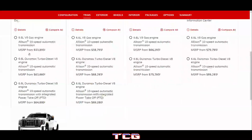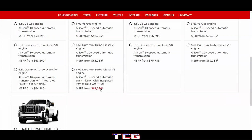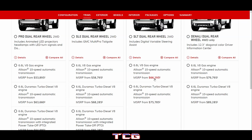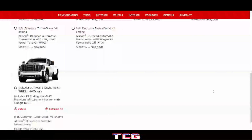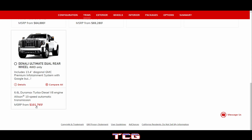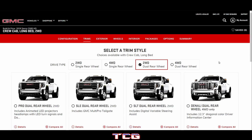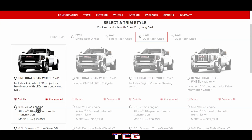So the Pro is going to start at $53,000 with the gas, and goes all the way up to $64,000 with the spec'd out turbo diesel. The SLE starts at $58,000 and goes to $69,000. The SLT goes from $66,000 to $75,000. The Denali goes from $79,000 to $89,000, and the Denali Ultimate starts right at $101,000. And boy, you wish you had that money because you could use it. That's how that works.